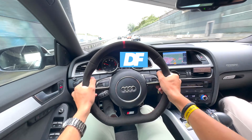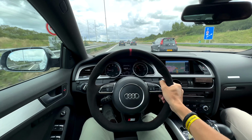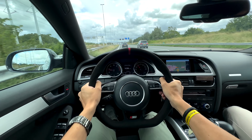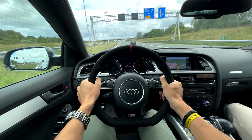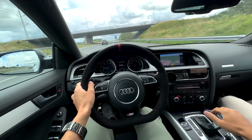Sound. It's seriously, yeah, it's quite an incredible sound. So Rob, tell me some more about the stats. So the stats aren't quite as what they used to, but the car is produced in 2012 and it does a top speed of 250, but I'm not sure.